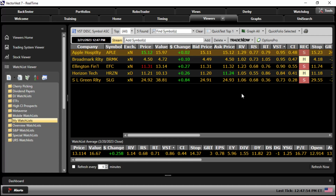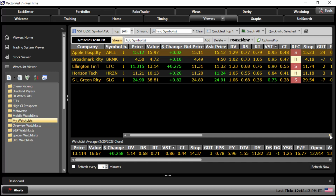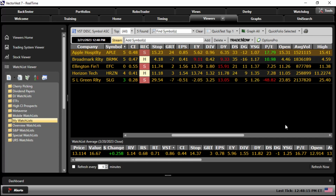You have to understand that some of the fundamentals and technicals of these monthly dividend payers are a bit different. You'll see REITs, you'll see MLPs, you'll see all different types of companies here. Their fundamentals may not look strong, understanding that their goal is to continue to pay and raise their dividend. When I'm looking at regular dividend paying companies, earnings growth rate, which is GRT in the VectorVest program, and dividend growth rate are very important.